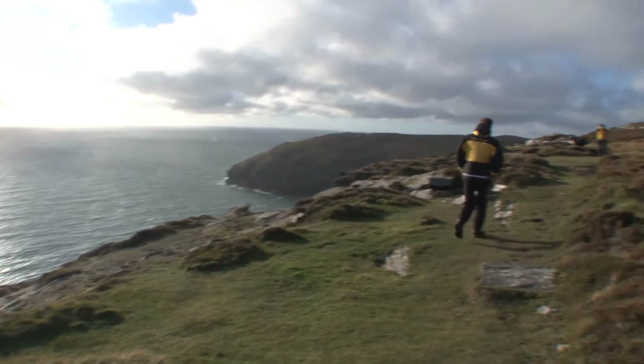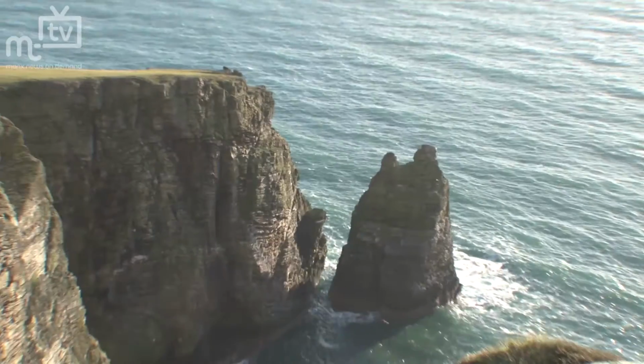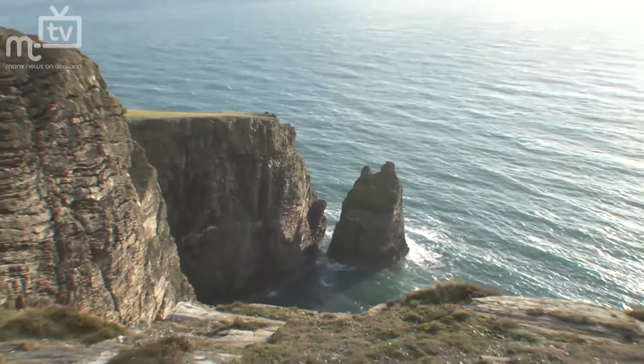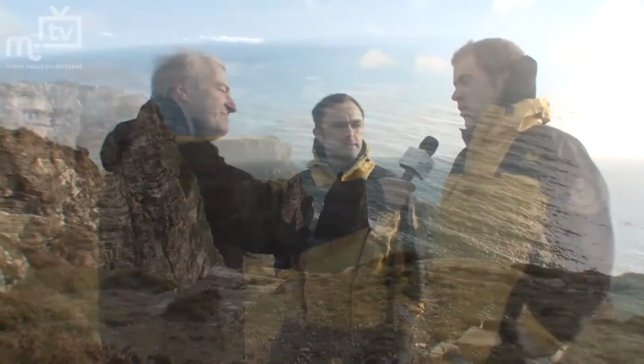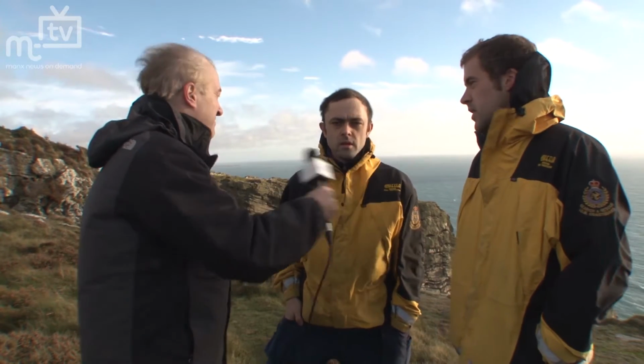Now, to finish this piece, because we've been seeing your training going on, you're always looking for more volunteers, yes? Well, we are around the island, yeah. I mean, our team at the moment, we've got a full team, but there are certainly teams around the island who are looking for people, yeah. And you never know when you get called out?